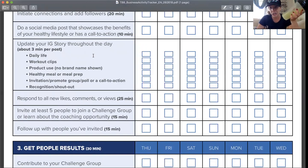Product use. Show that you drink your Energize. Show that you drink Recover. Show that you drink your daily superfoods. Just don't call it that. You could call it your mom crack, or your recovery crack. You could call your Shakeology your superfoods, or one coach that I know calls it her Buddha Bowl. She shows a different Buddha Bowl recipe that she does each day. Just fun things that show that you use the products without showing what the products are, because the goal is that they message you about them and ask questions like, what is this?